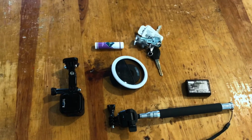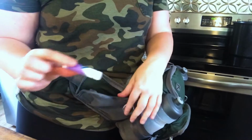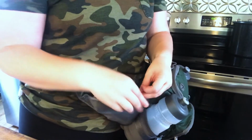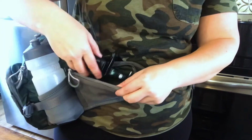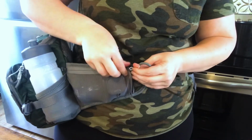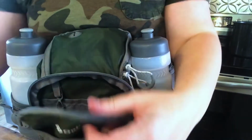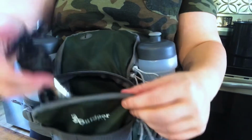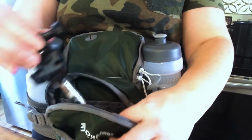These are our remaining items, and we have a couple pockets left. These side pockets are perfect for chapstick, keys, and extra batteries. I think we can put our GoPro. Let's find out. It's gonna be a little weird with the bracket I have on there, but it definitely fits. There we go. My selfie light will fit in there, but this will not. So that's a disadvantage, but we could always attach this with a carabiner.